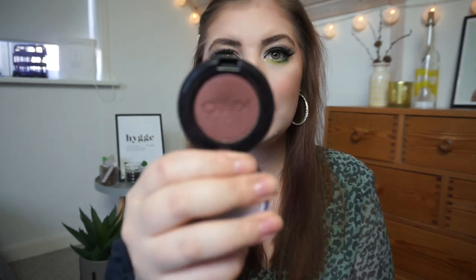I had the other round Kiko shadow in last year, which was a champagne-y color. I don't know, it took me a few months to hit pan on that one, but a champagne is definitely easier to use than a darker one. This is not completely matte, so I think it is going to be nice in the outer corner, and I really like it for that, because it's not entirely matte, but it's not shimmery either, so kind of satin, really.